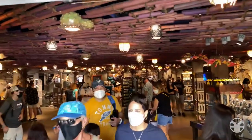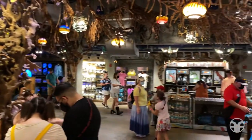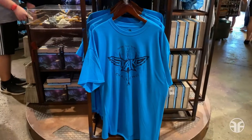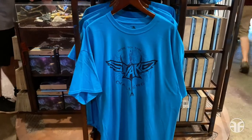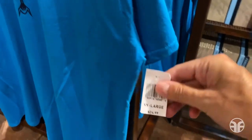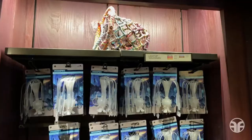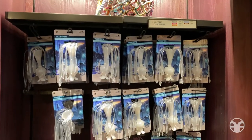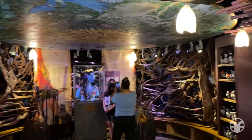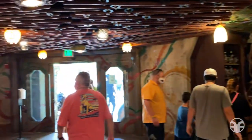Hey, excuse me. And here's what it looks like on the interior. They have this nice Sivako t-shirt. Let's see how much it is. And it's $24.99. They also have light-up wood sprite souvenirs, just like in the attraction. Let's take another quick look before we head out the exit, just over here to the left-hand side.